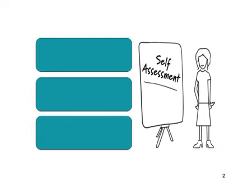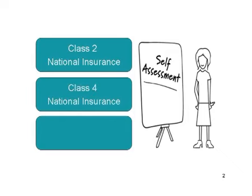When you are self-employed, you may have to pay Class 2 national insurance, a set weekly amount paid twice yearly in January and July or monthly by direct debit, Class 4 national insurance, and income tax. The amounts you pay for Class 4 national insurance and income tax will depend on how much your profit is. You won't pay Class 4 national insurance if your profit is below the threshold. And if your profit is below your personal allowance for income tax, then you may not have to pay income tax either. This depends on what other income you have each year.